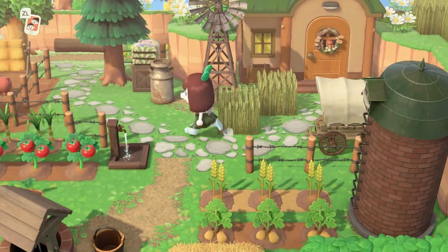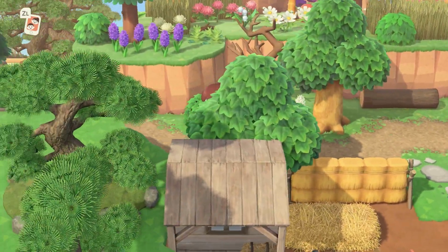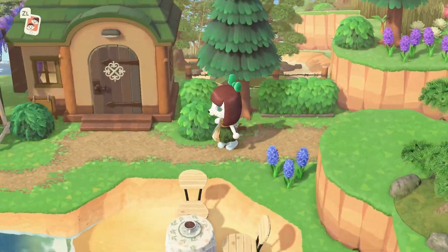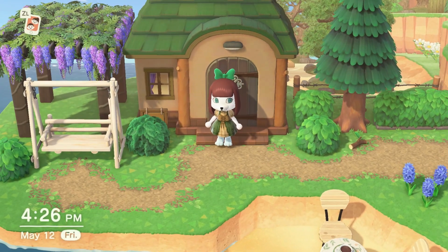Next we have Marshall. Marshall kind of represents the Sackville-Bagginses. They are relatives of Bilbo Baggins. They have this smug feel to them in a way. They really think very highly of themselves, and I felt like Marshall was a great representation of that because he is a very smug villager. So let's check out his home.